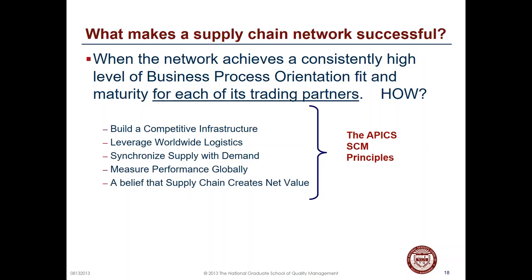It's also been defined as the design, plan, and execution, control and monitoring of supply chain activities with objectives of creating net value, building a competitive infrastructure, leveraging that worldwide logistics, synchronizing supply with demand, and measuring your performance globally, right? Just like the APEX folks said, right?